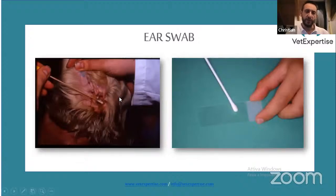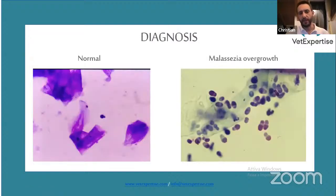This is the sampling for the ear canal. So we put a swab in the ear canal, and then we gently roll it on the glass slide. I usually use one side for the right ear, one side for the left ear, so we do not waste the slides. Then coloration, and then what we see usually can be a situation that goes from normal with few yeasts to an important overgrowth with 100 yeasts per oil immersion field. So it can be really impressive the number of these yeasts that we can see in affected animals.